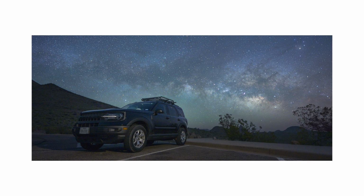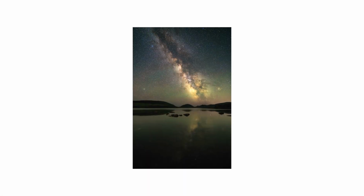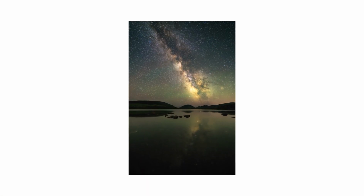Additionally, think about how your foreground and the Milky Way interact. Does the scene tell you a story? You might also experiment with different angles and perspectives to find the most impactful shot. If you're near water, try to capture the reflection of the Milky Way in the water. This can add an extra layer of depth and symmetry to your photo.